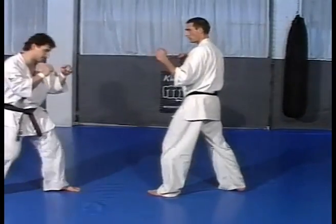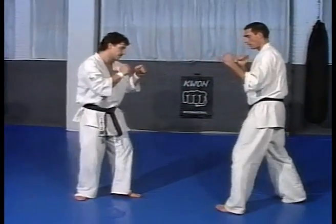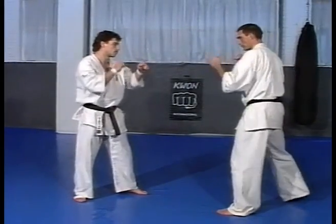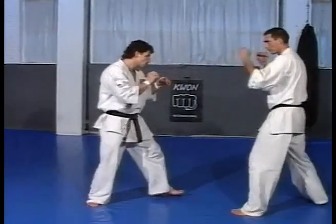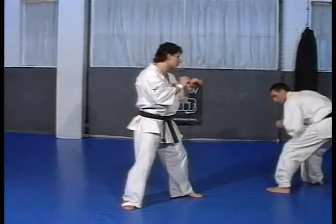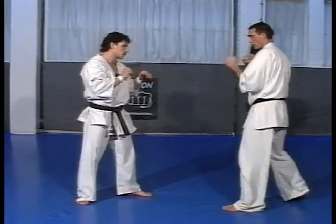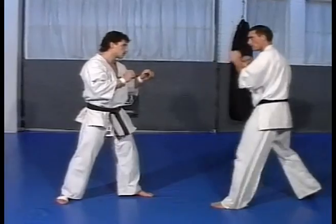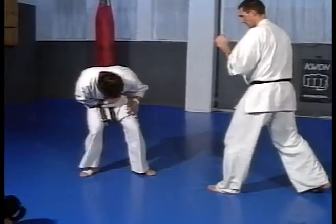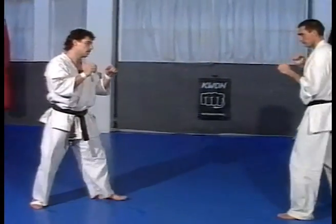This is when a person is for several seconds unable to continue fighting. When he continues, his opponent gets awarded the waza-ari. One more example. He goes down, gets up again, and continues fighting. The same is possible with the punches. He goes down, the referee calls it a stop, he gets up again and continues fighting. Waza-ari is awarded.